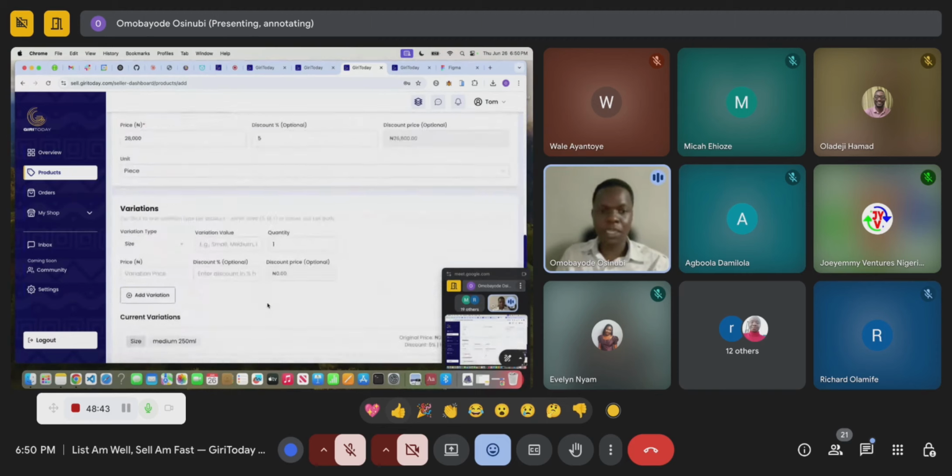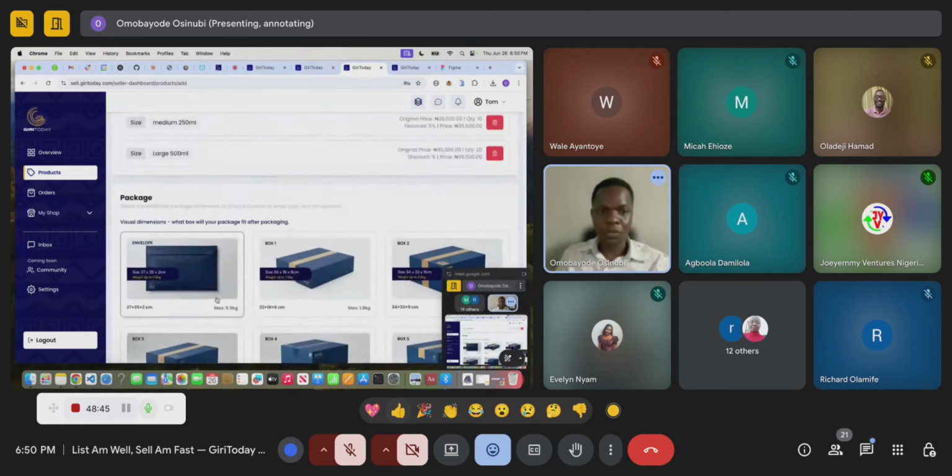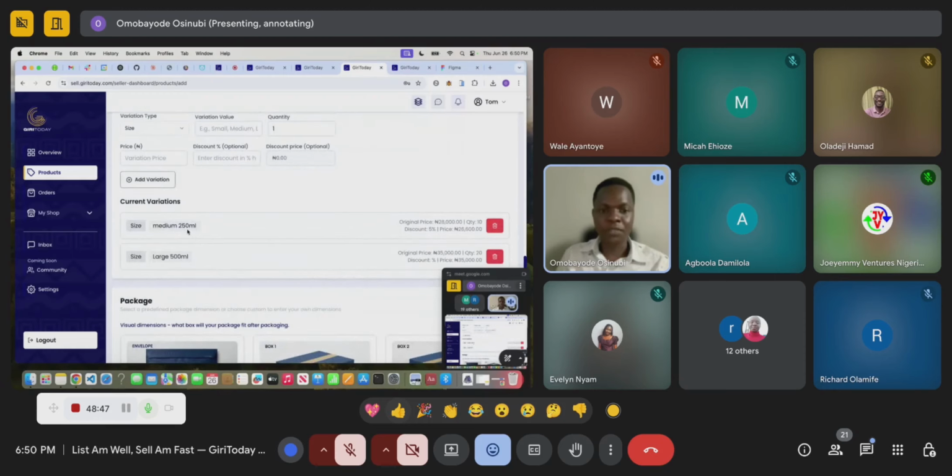We have the medium one, which is 250 ml. So the buyer knows how small it is or how large it is. Unlike when the product gets to them and they say, oh, I thought it would be bigger than this. It helps the buyer to quickly make a buying decision. They think, oh, I understand, I know what I'm expecting, the medium size is 250 ml. That's fine with me for 28,000 naira. I can easily buy that.